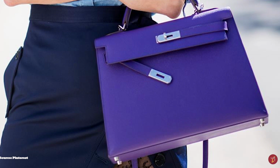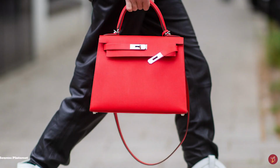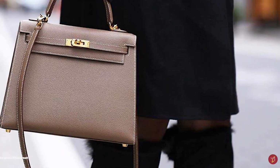The Hermès Kelly bag comes with a storied history and took over 50 years before it was officially named the Kelly. First introduced in 1935, the Kelly bag was originally called the Sac à dépêches, before it was catapulted to wealth status by fashion icon, American-born actress turned Monaco princess, Grace Kelly.